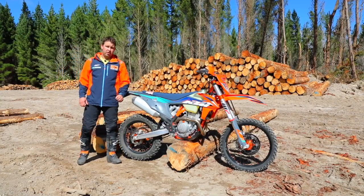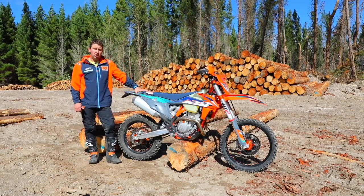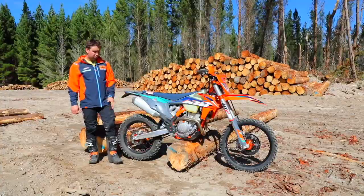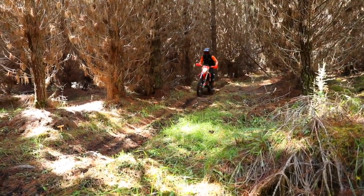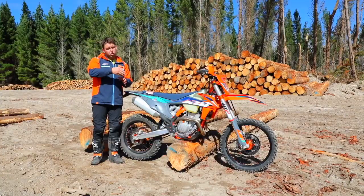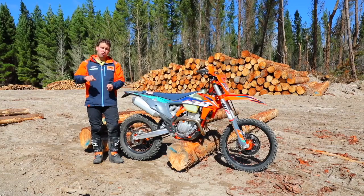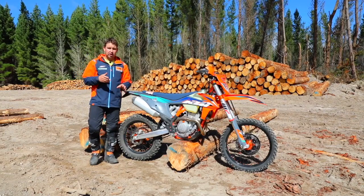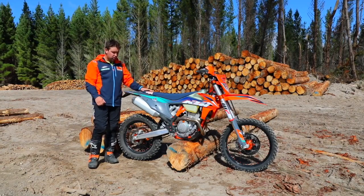So for me, when I go riding and I choose to ride the 350 Exc-F, I really like it in the trees. When I do a lot of riding in the trees, I find the PDS rear shock, it obviously doesn't have the linkage there, so I find the bike actually sits up a little bit like that. So when you're turning and standing up a lot in the trees, I find it really nice because it's really maneuverable, whereas the other bikes that have that linkage, I find they sit down a little bit more, and it is actually a little bit harder to turn.